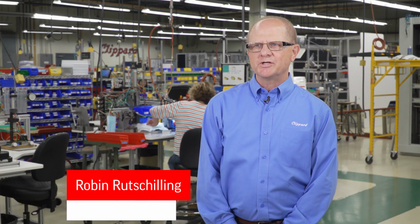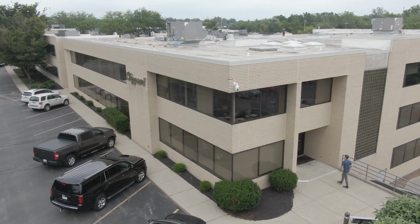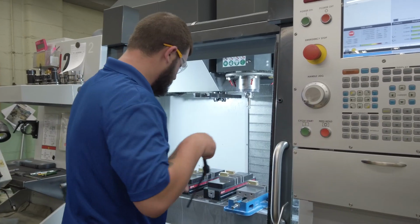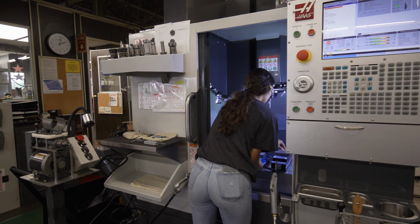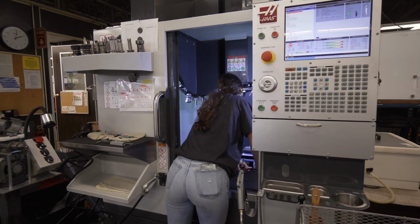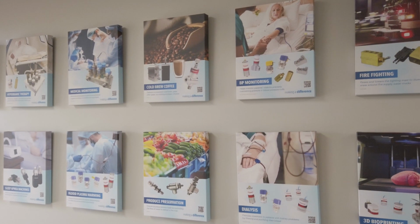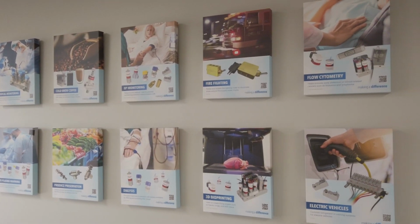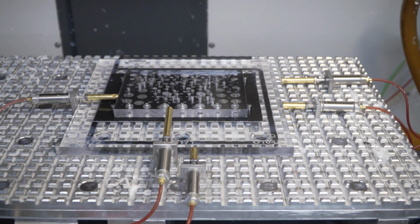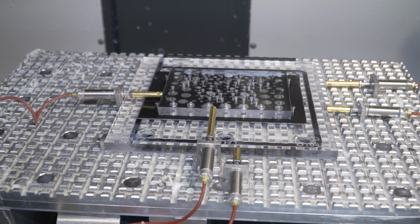My name is Robin Rutschilling. I'm Director of Operations here at Clippard Instrument Laboratory. Clippard has about 225 employees through 2 facilities here in Cincinnati, Ohio. The company has been around for 70 years plus now, and we are a miniature pneumatics manufacturer. The main industries that we serve would probably fall in line with medical, dental, and we also are very heavily involved with industrial.